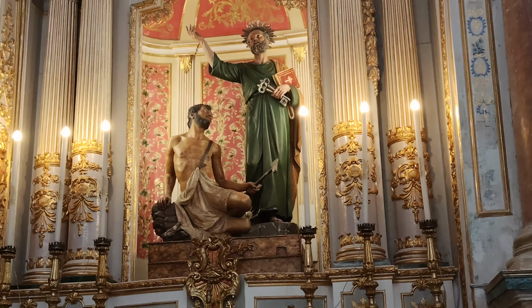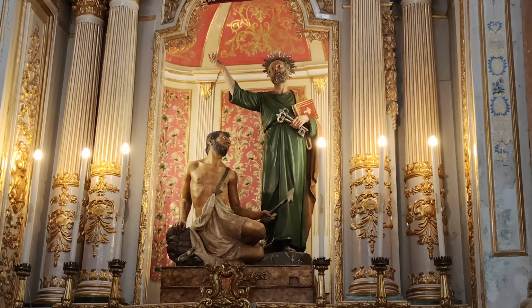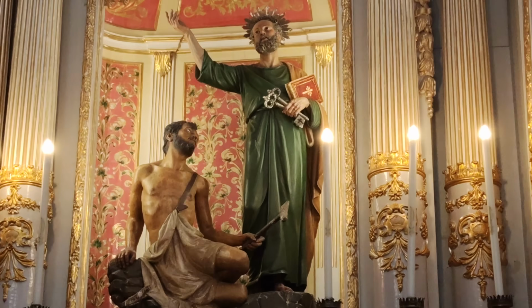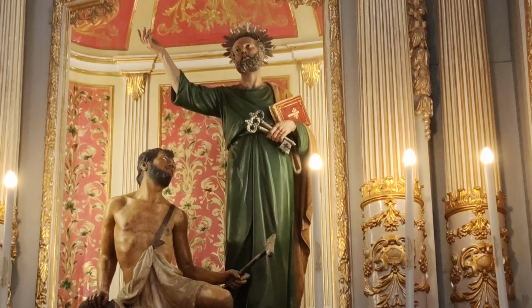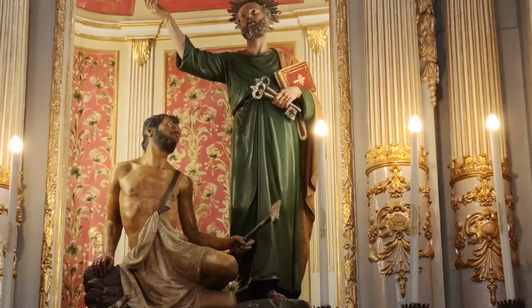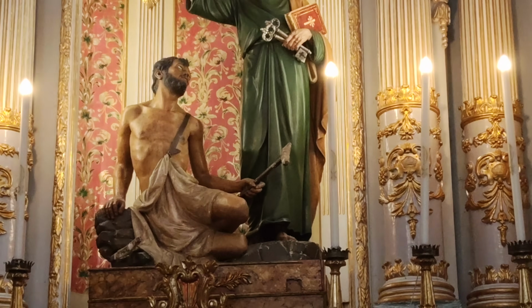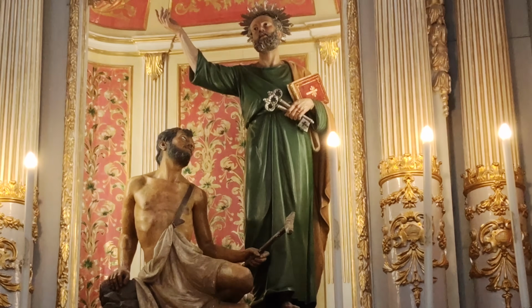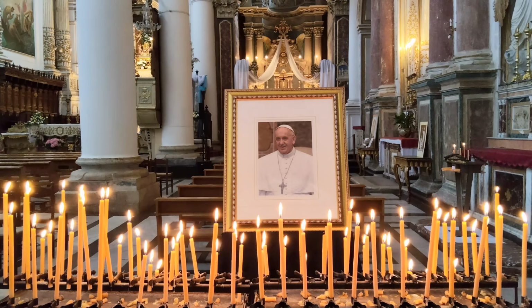That's why the two statues are representing St. Peter holding keys and the book on his left hand, and the right hand is asking divine help. And then the lame is represented right when he is getting rid of the stick and standing on his legs. This is why he is represented this way.